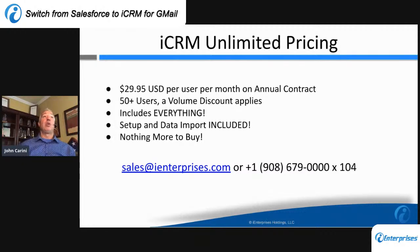And that's it. We don't play games with a personal version that costs $10 but doesn't include anything, and then have an enterprise version that costs $150. That's just silliness. We give you one fair price, and that's it. And we're not upselling you. So that includes everything. We will even help you set up and import your data on any paid subscription.